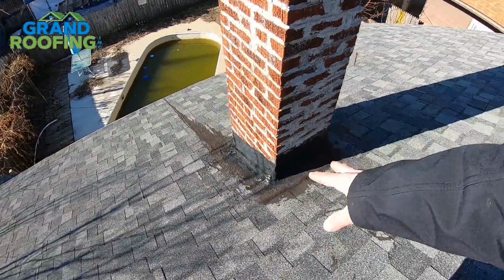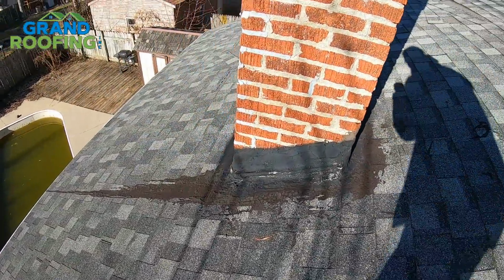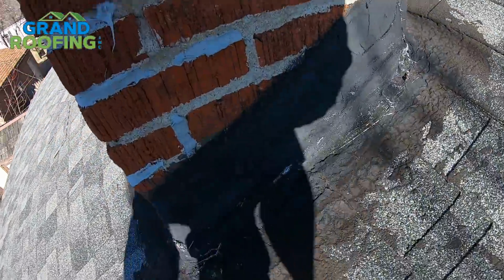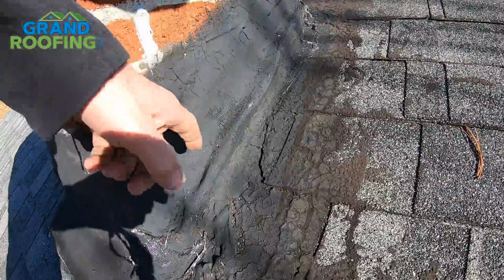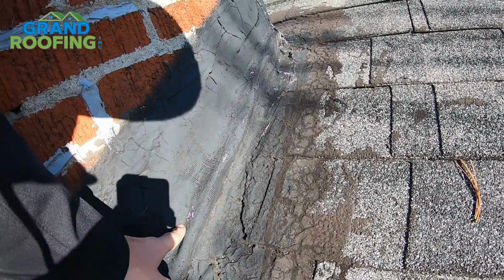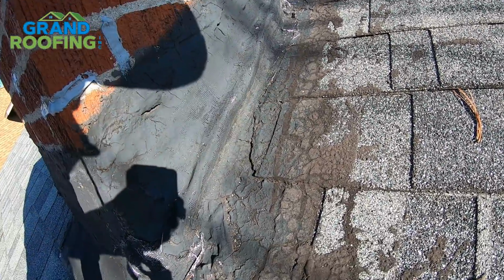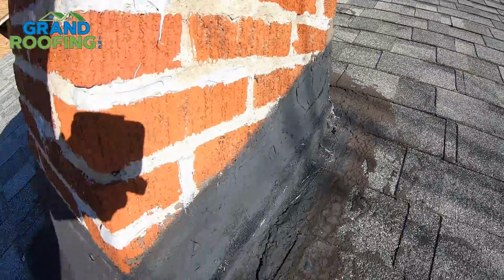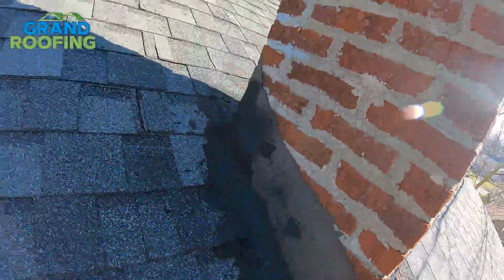Doesn't look like anyone did anything with the chimney except throw tar up there, which you know I can't stand. And even when you got guys that say, oh, well, it's because they didn't have a mesh. Well, this has got a mesh, but look what it's still doing. It's still pulling away, still dripping and oozing down, cracking. This is not a good flashing job. Not even a flashing job.